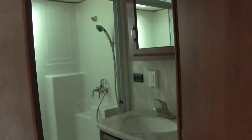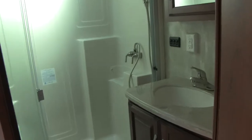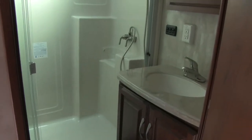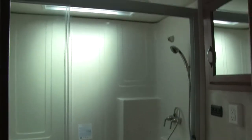Here's a quick shot of the bathroom in this unit. You can see there's a nice sink there with the countertop that matches those in the kitchen. You have a very large shower, which is nice. Got a little sunroof up on top and a nice porcelain toilet there.